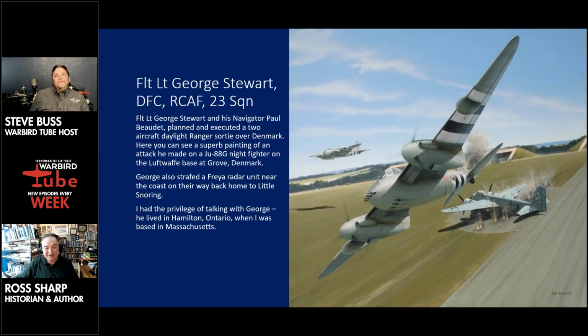I got on well with George. Flight Lieutenant George Stewart and his navigator, Paul Baudet, planned and executed a 2-aircraft daylight Ranger sortie over Denmark. Here you can see a superb painting of an attack he made on a Ju-88G night fighter on the Luftwaffe base at Grove, Denmark. George also strafed a Freya radar unit near the coast on their way back to Little Snoring.